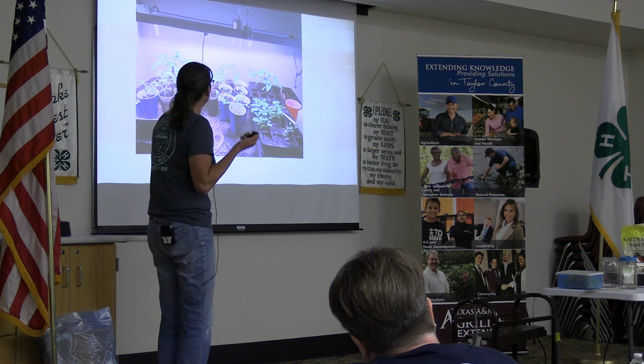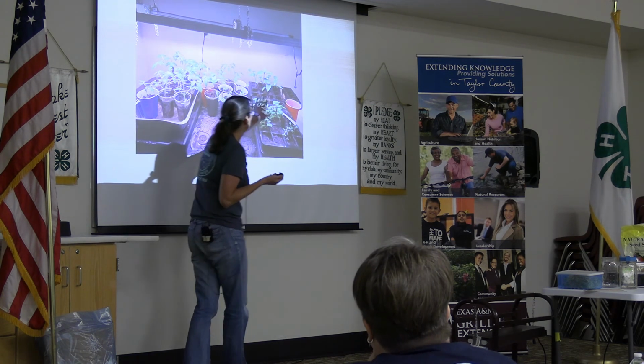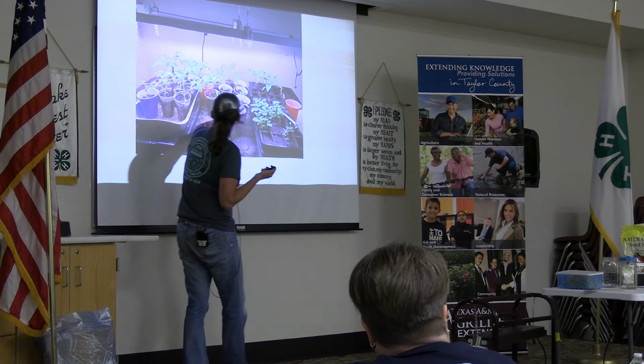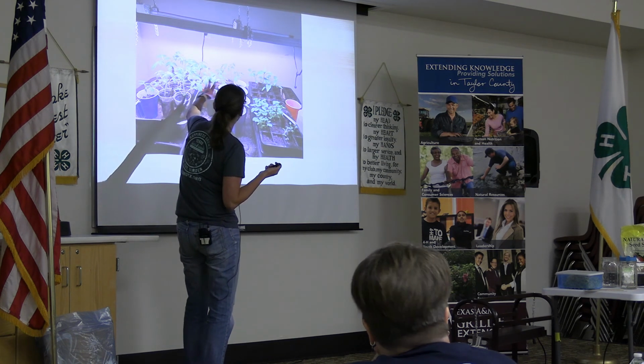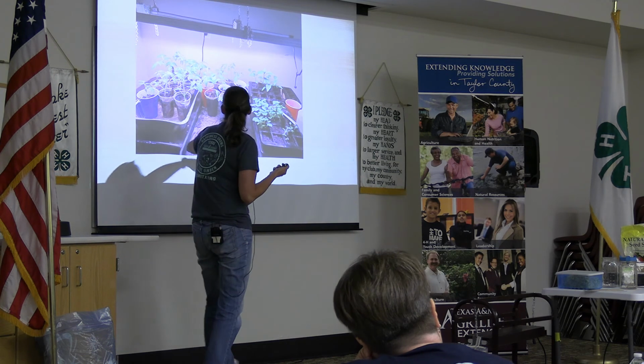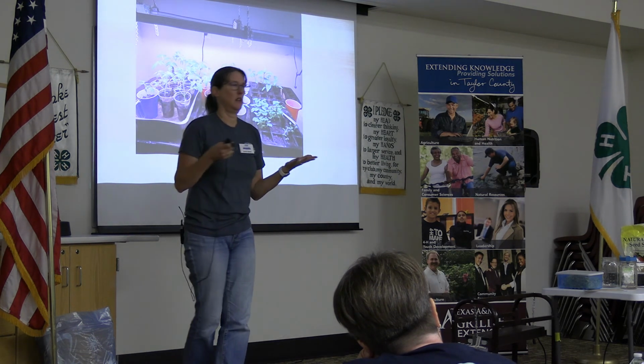And so they look like this. Some of them are ready. Your eggplant and your peppers take a little longer. These were those herbs that you saw. And these are, well, that's some herbs too. So, you know, these were just better. These still needed a little more time. And I move them back in here, depending on the time of the year.